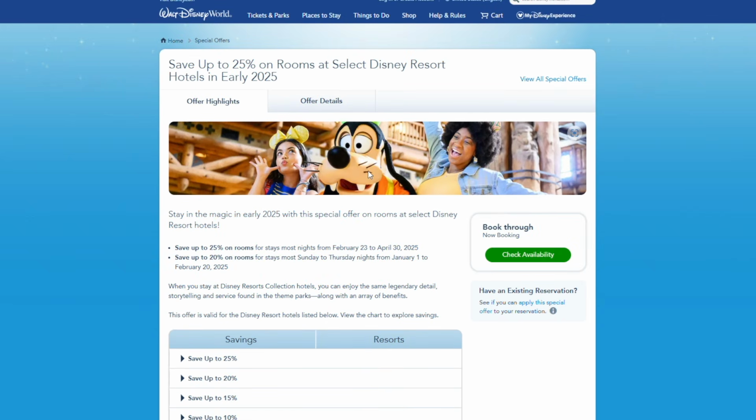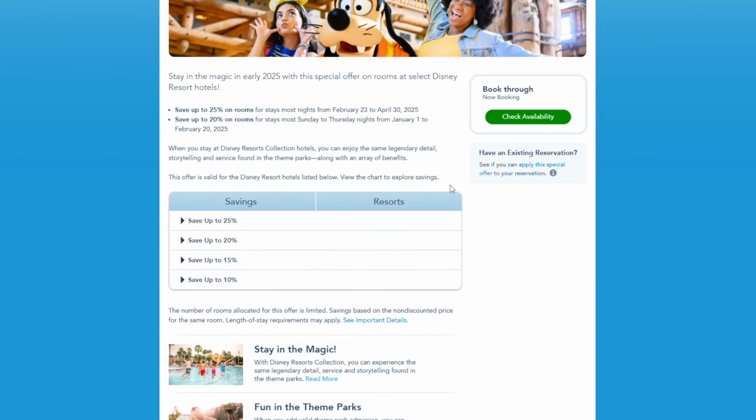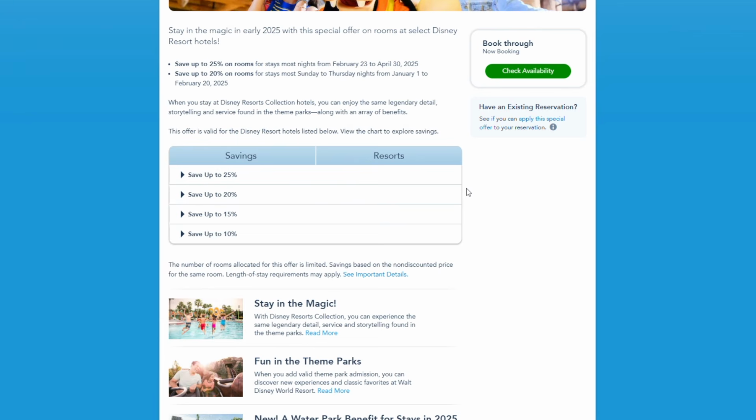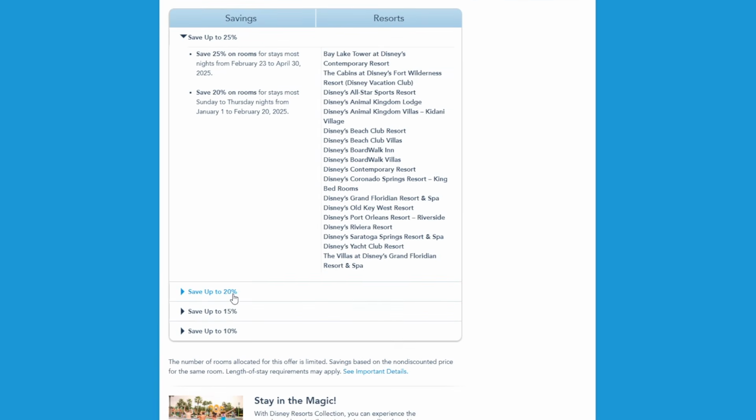First and foremost, take note of the "up to 25%" promise for this deal. This means only a handful of hotels will actually give you the chance to save that full 25% discount on your stay. Those are going to be the deluxe resorts.